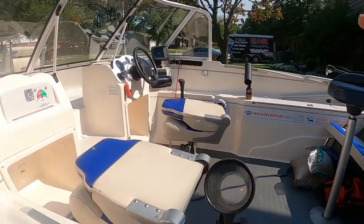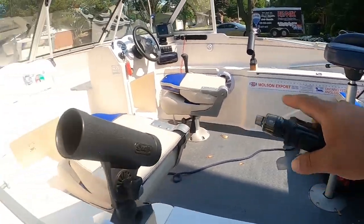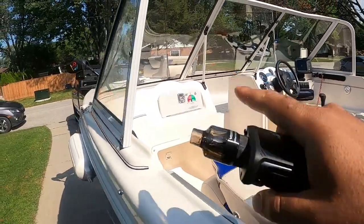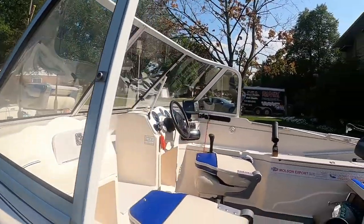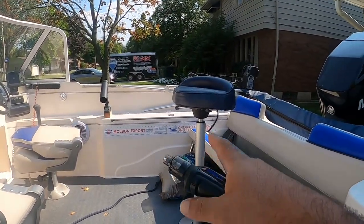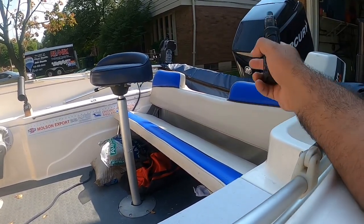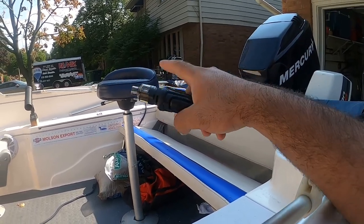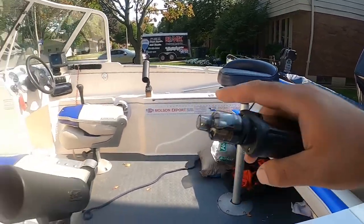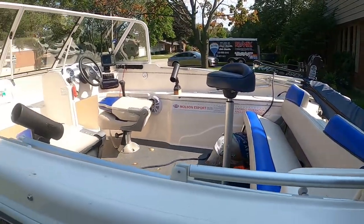So this boat has two seats up here. You can put a third seat up here. I like it actually up there to control my trolling motor. I don't like the bicycle seat. I'd rather sit down in a regular seat. So I have my bicycle seat down here, and I also have a bench here that folds up. So this bench, while you're trolling or down rigging, you put that up and you can sit on this little seat here, or turn these right around and face your lines.